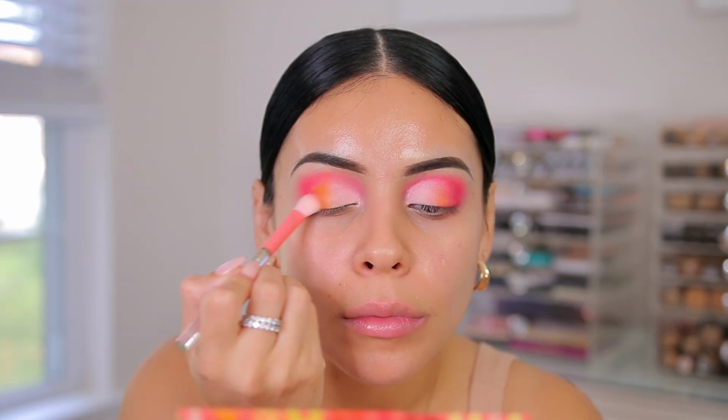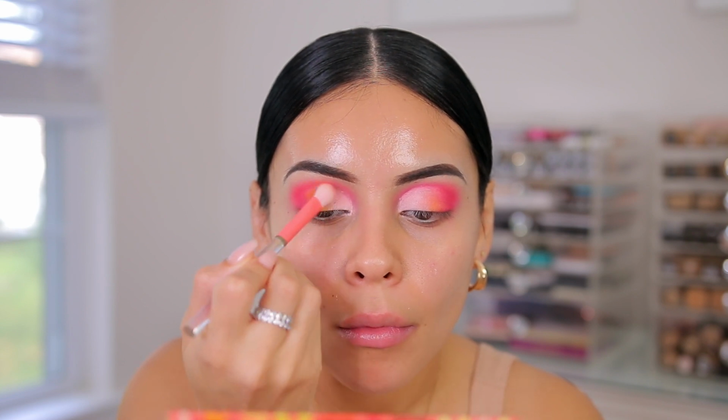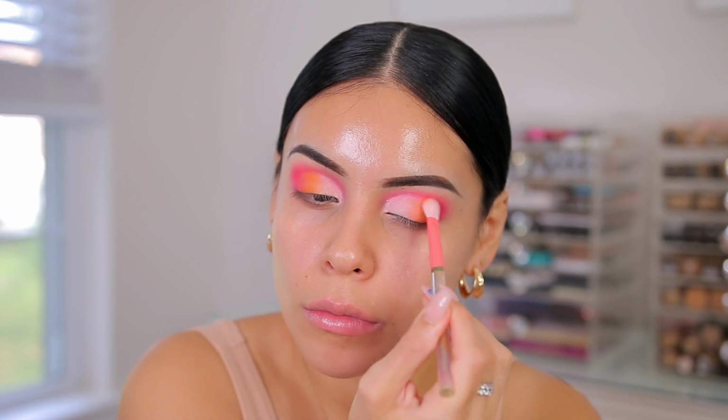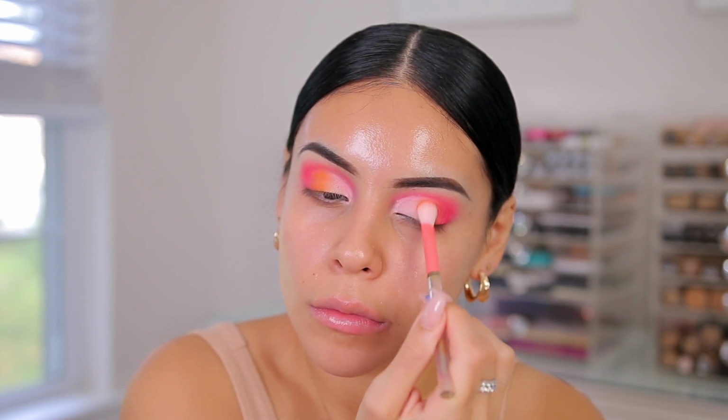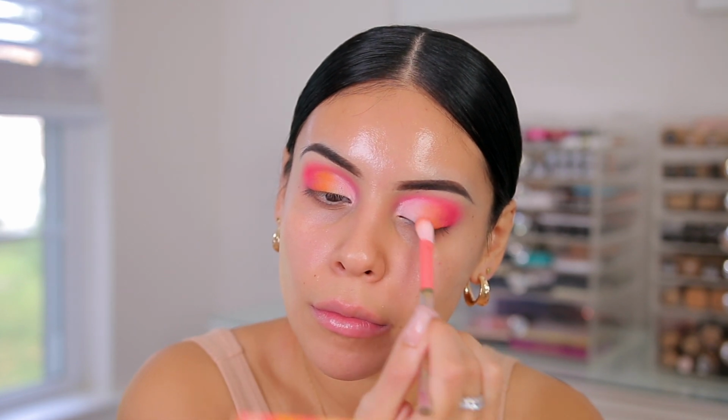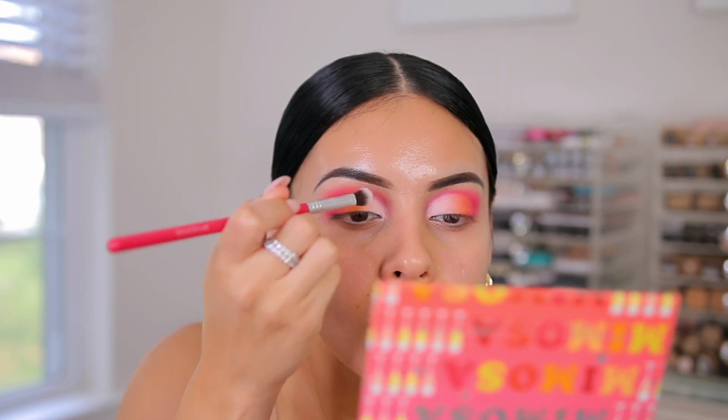So then I'm pretty much just adding the product a little bit back and building it up as I go. I'm using an e.l.f. Retro Paradise blending eye brush to add a little bit more of the orange in there, just to diffuse the colors a little bit more. And then I'm using a different fluffy brush from Sigma just to add that white shade and make it pop a little bit more.